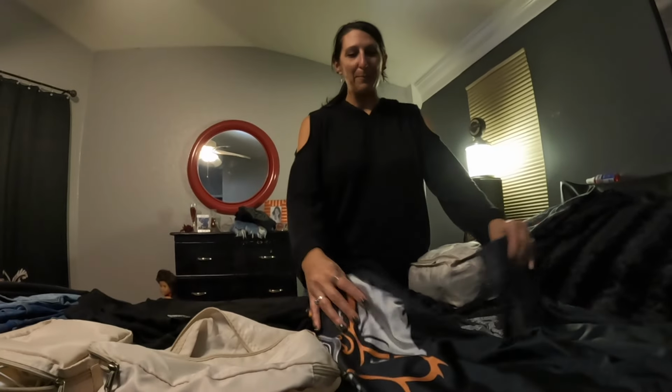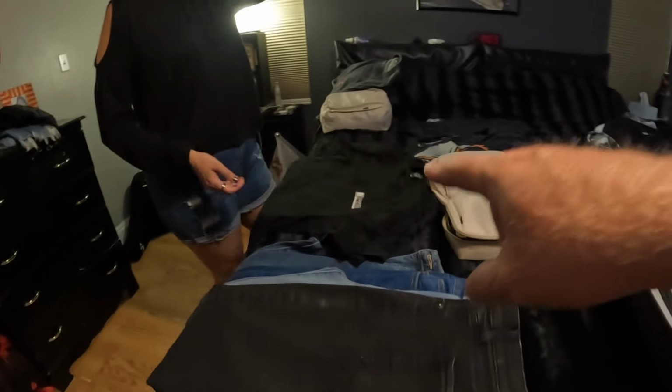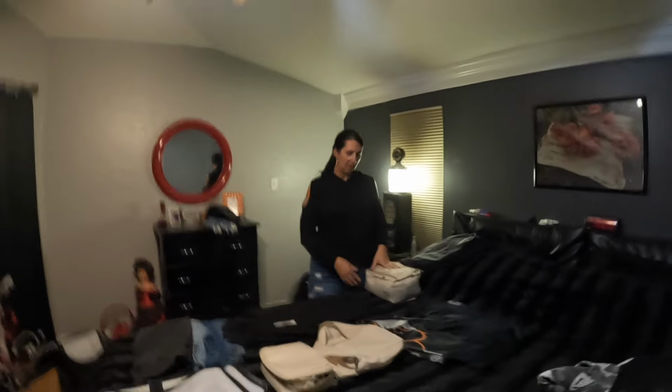Layers. You guys, you're gonna make fun of me, but I have 3 pairs of leggings to go under my jeans. Yeah, because you're taking 5 pair of jeans? But if I'm not wearing them under my jeans, they're still like pajamas. So what I'm not wearing, I can wear as pajamas. So 4 pair of jeans, a bunch of shirts, a bunch of underwear, my leggings. Oh, I've got 7 pairs of underwear.